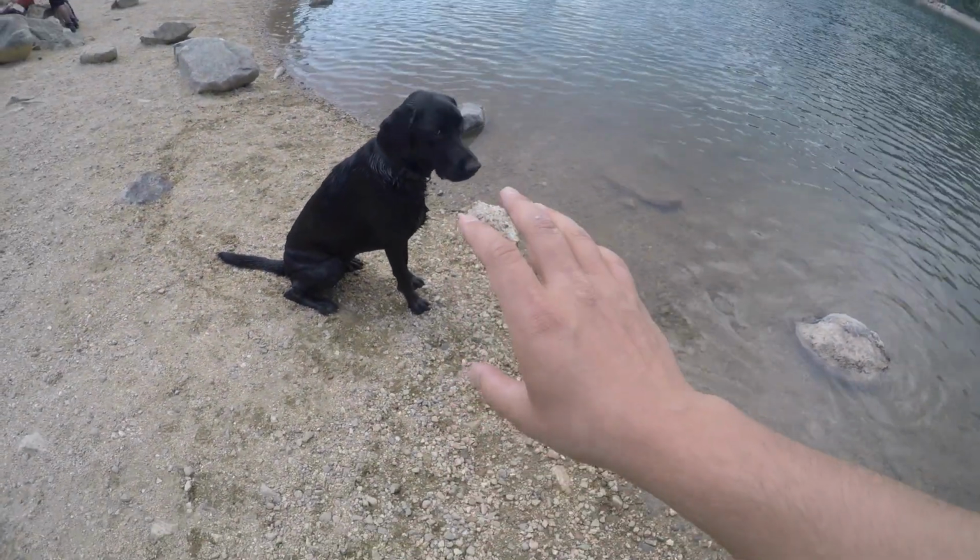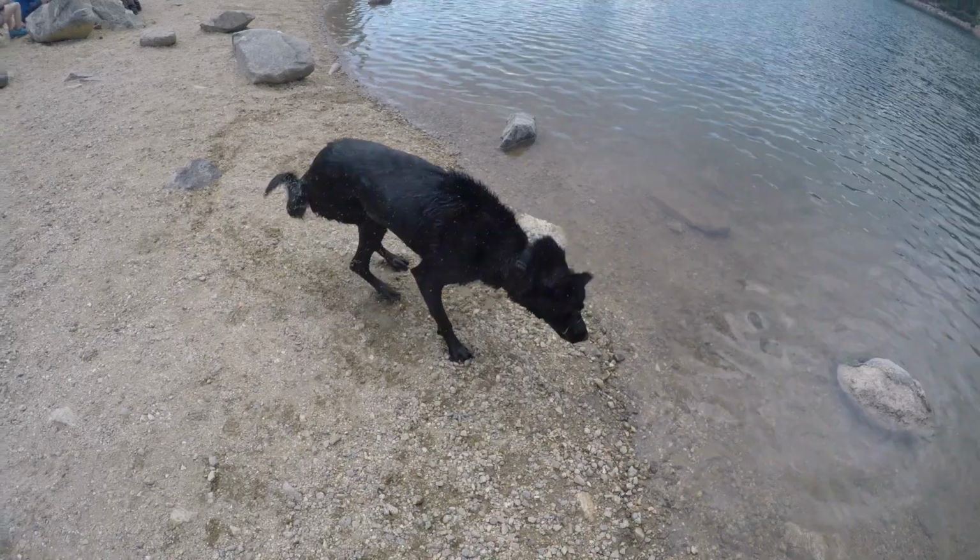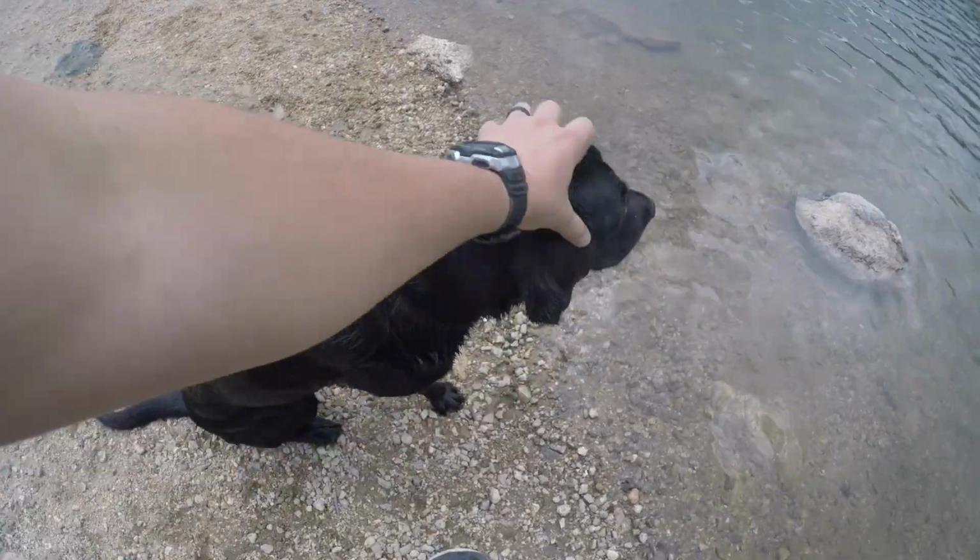Hey, hey, shake. Good boy. A lot of people who own retrievers, like a Labrador, will sometimes use them for hunting, but then when they're at home, they're a pet. And so how do you train a Labrador to be proficient when you're out hunting, but then also free and playful and interactive with the family and kids in a healthy manner?